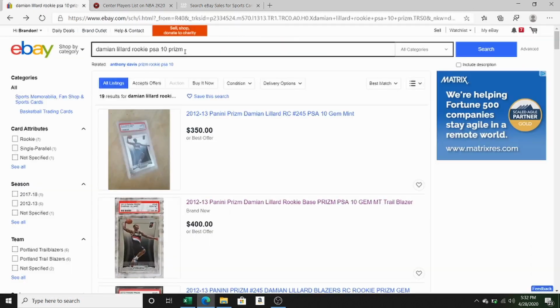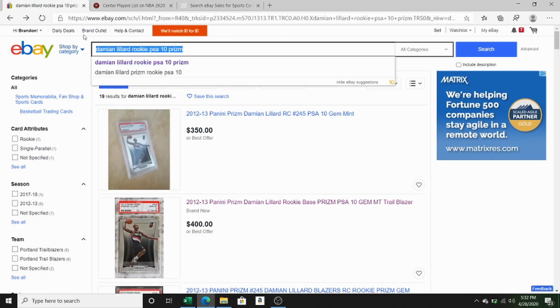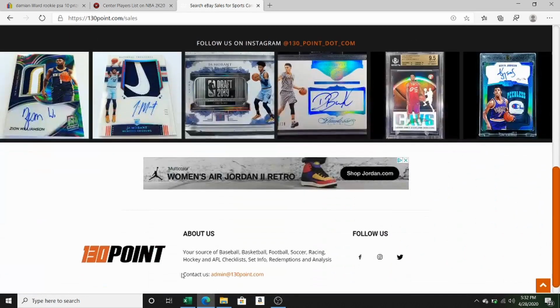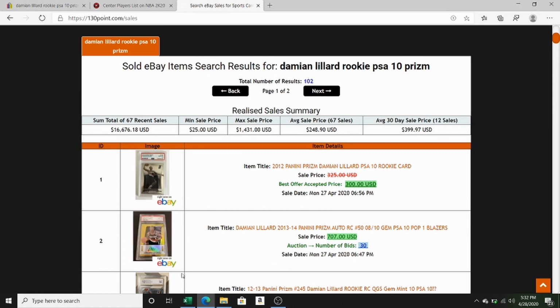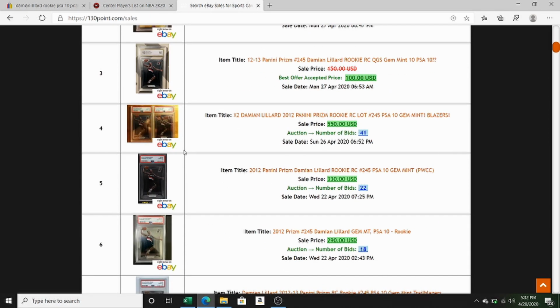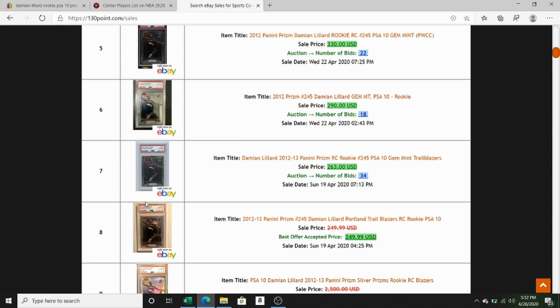So what do I do now? So I'm going to take this whole thing, I'm going to copy it, and then I'm going to paste it here. Then just press submit. So now I'm going to see what these PSA 10s went for. Like this guy for 300. So I only want PSA 10, right? So if he bought 2 of those, that'd be like 270 a piece. 330 for PWCC. So, if you send your card out to PWCC, Probstein, ComC, it's likely your card's going to be sold for a little bit more.